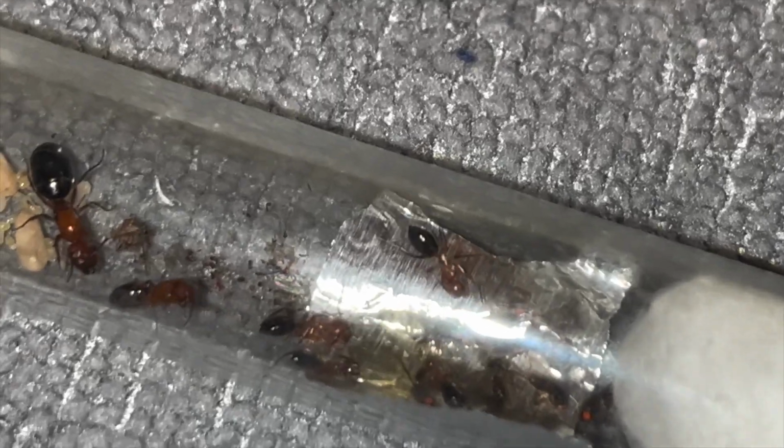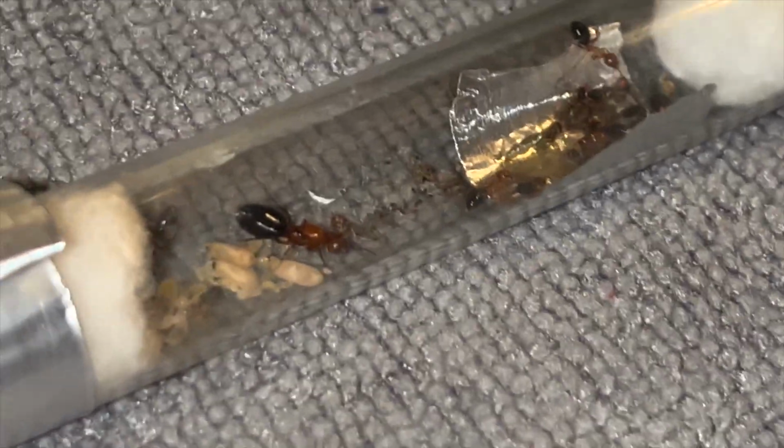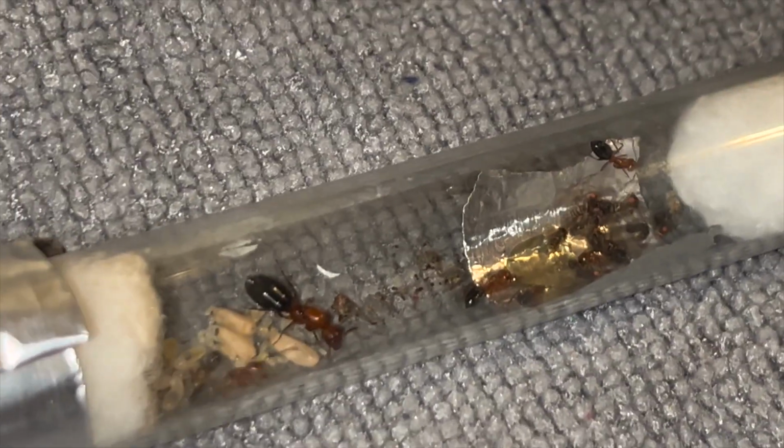Later on that same day, I gave them more fruit flies and new honey, and here you can see ant behavior that will take place in the wild. The older workers go collect the food and sugars while the newest workers take care of brood duties.